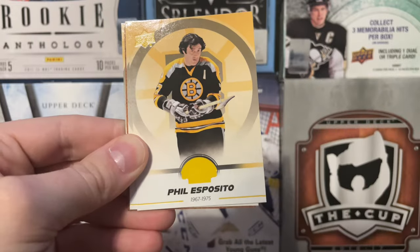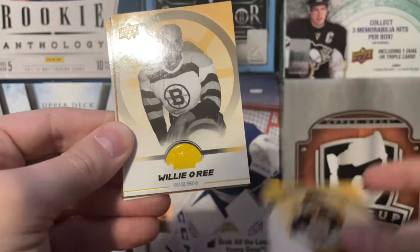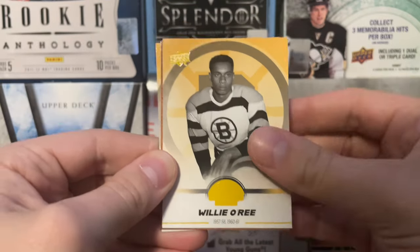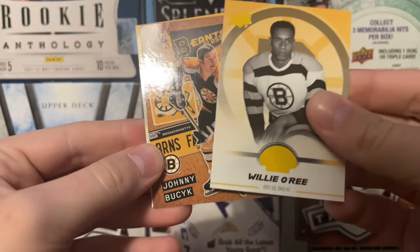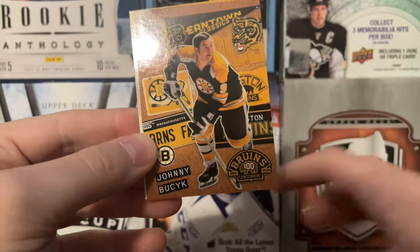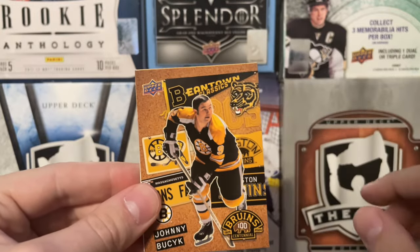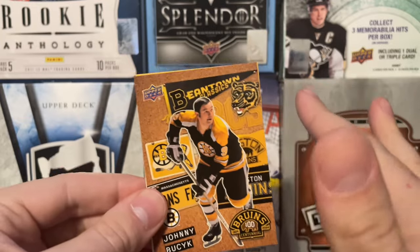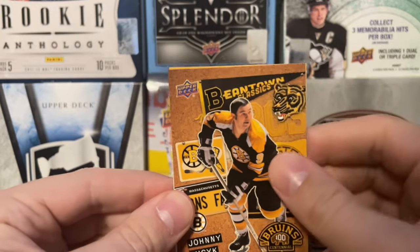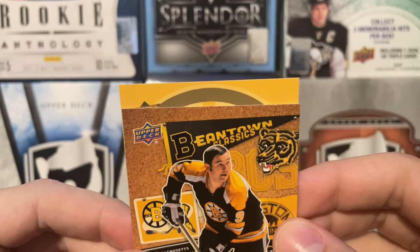We got a Philly Esposito yellow. So that's a really good one to get. And a Willie O'Ree yellow. So also another good one to get. So there's your yellows. We have a Centennial insert, and it is of the Chief himself, Johnny Busick. There's Beantown Classics there. So this one is a gold spectrum, so it looks like we didn't get an auto unless the gold spectrum is, but let's go ahead and see what we got in here anyways.